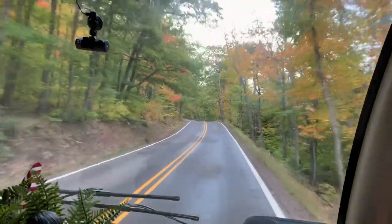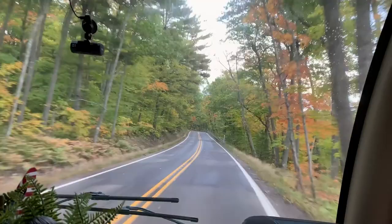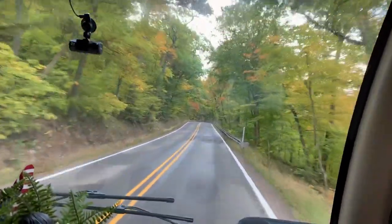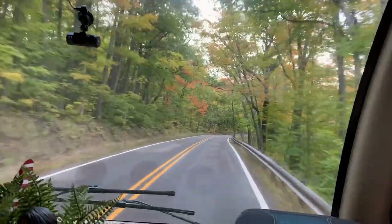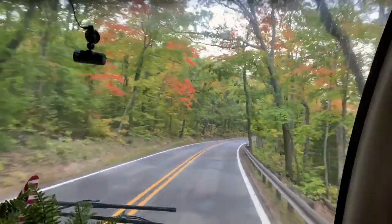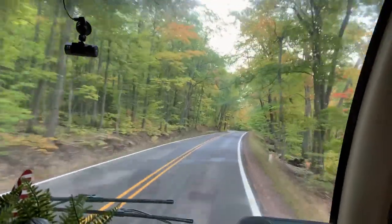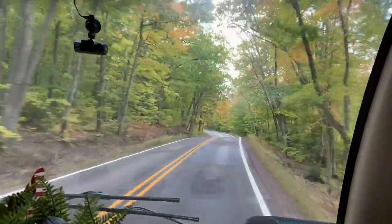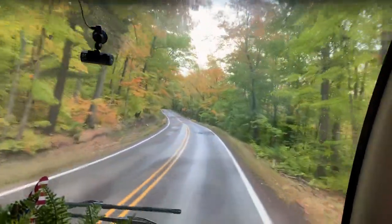Been a long day, probably too long of a leg from where we started. We did a lot today, and the roads were a lot more hilly, turny, curvy than I ever expected them to be, so definitely allow for a lot of extra time through here. It's beautiful though, and sprinkles off and on.